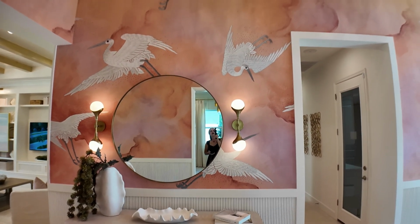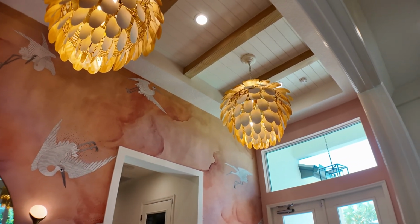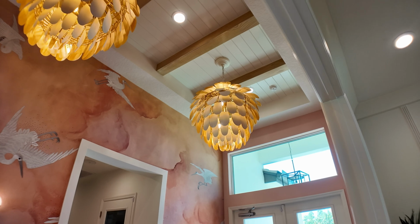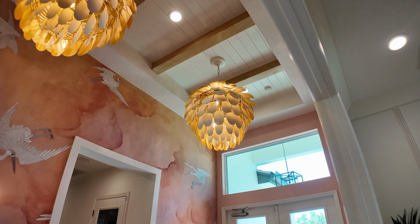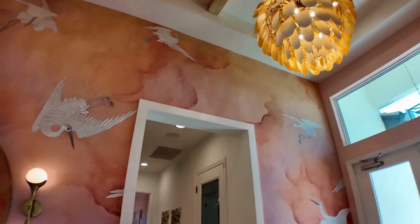And then going back up to the tray ceiling here, first of all, the ceiling height here is just incredible. And then they added these wood beams or faux wood beams up here just to add visual interest. It's so pretty. And I feel like at this point I might sound like a broken record, but I truly love every space in this home. This is one of my favorites.